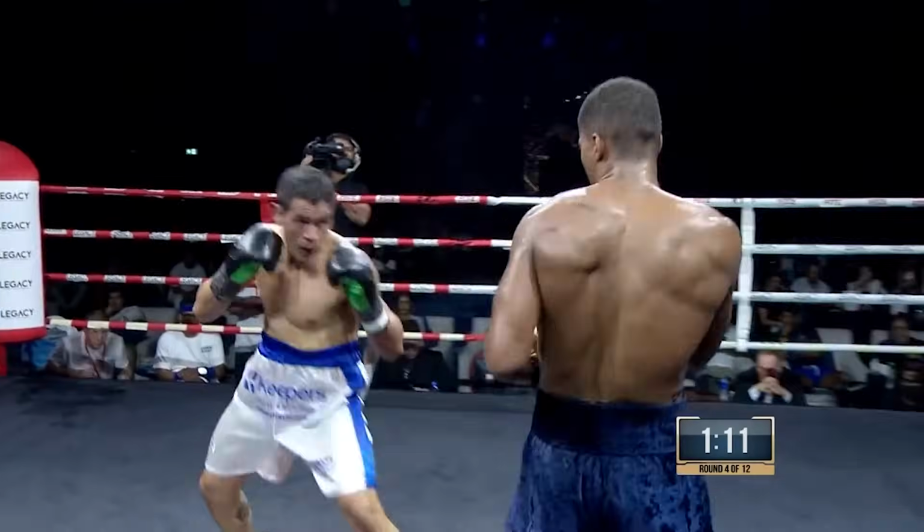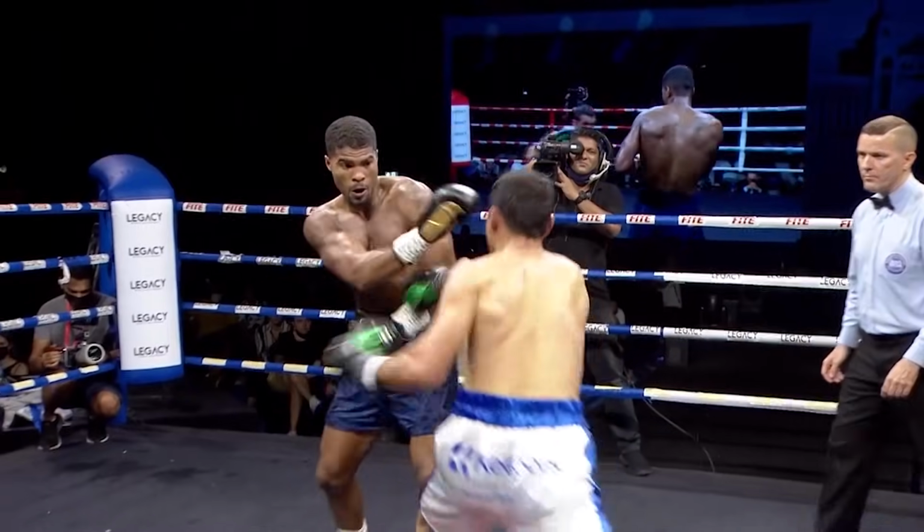Beautiful. And one of his best weapons when using his timing and quickness is his check hook.